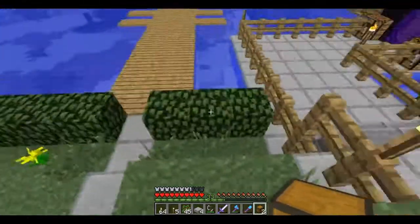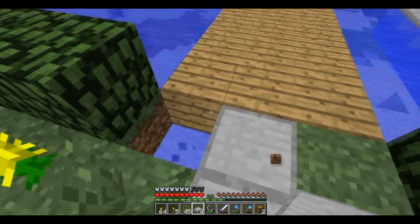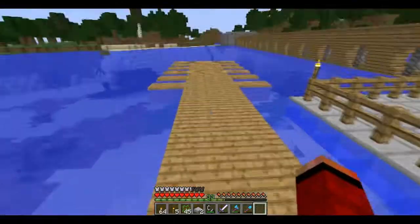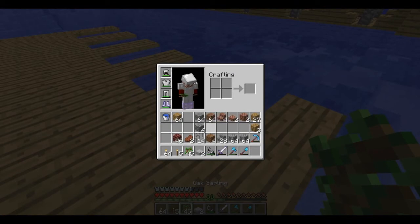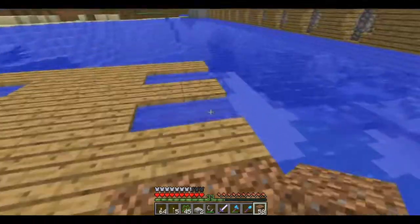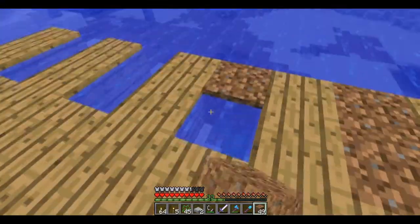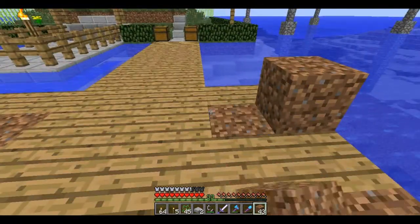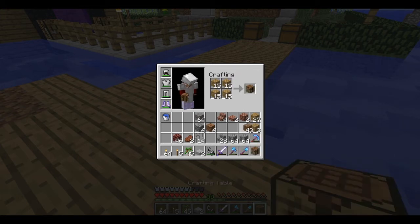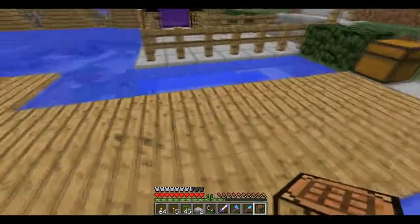The chests are just kind of... Whoa, I just need chests. And... Might as well. These chests are just going to be for saplings and just generally stuff. Let's get this out here. Let's make a crafting bench for out here. Not 16. I almost shift clicked and made 16. Oh my god, that would have been awful.